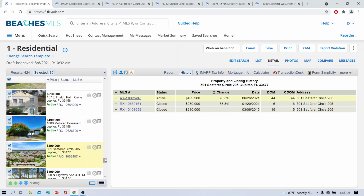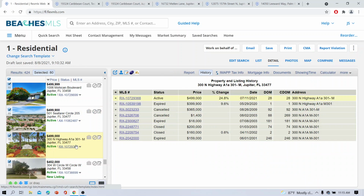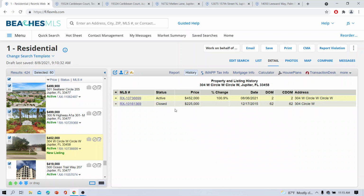And next. So they paid $200,000 for this one in 2003. Now they're selling it for $500,000 in 2021. They paid $225,000 for this one in 2015. Now they're selling it for $452,000.